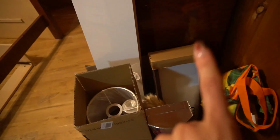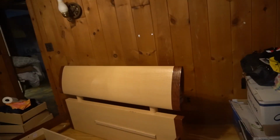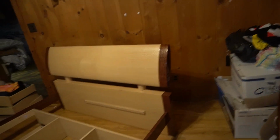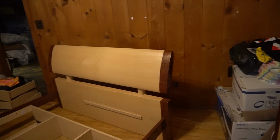Here are all the stuff that I ordered from Amazon for the room. There's something from Kirkland's as well, and I'm gonna be mentioning everything in this video. But this is pretty much the room. So we're gonna see the after I'm done cleaning, because I'm cleaning the bed and making sure everything is clean before I go adding anything new. And I can't wait to show you guys the after.